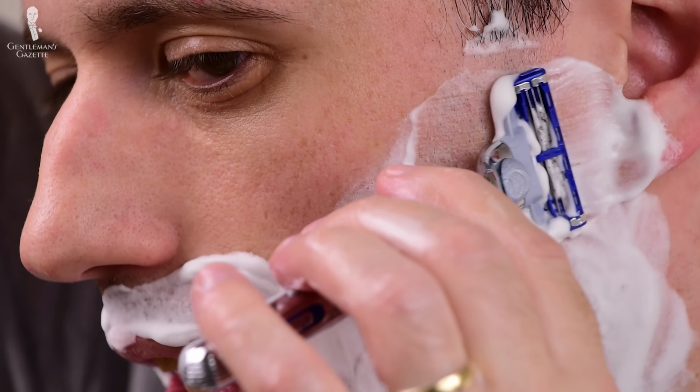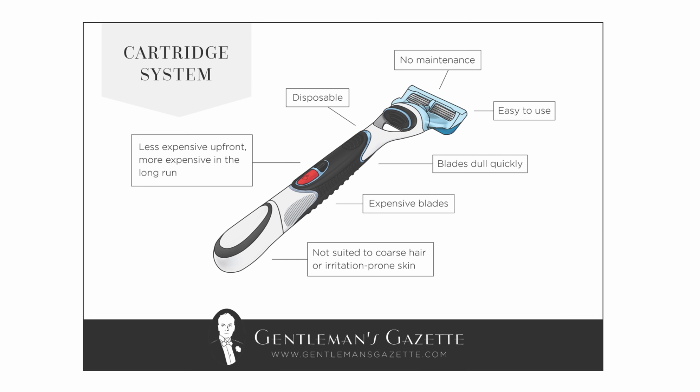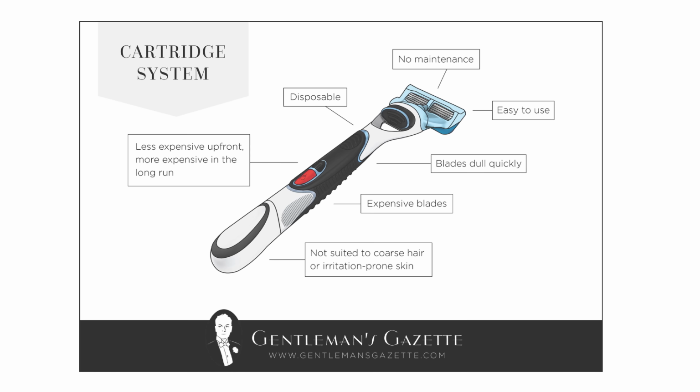Technology has changed our lives radically in the last century, mostly for the better. However, in terms of shaving, that's not the case. Today's dominant shaving method, the cartridge razor, is not at the top because it's the best method, but simply because it makes the most money for the manufacturers.